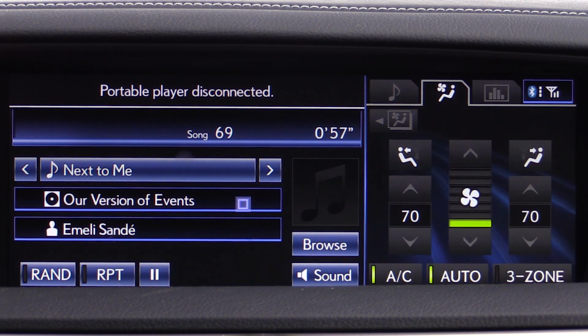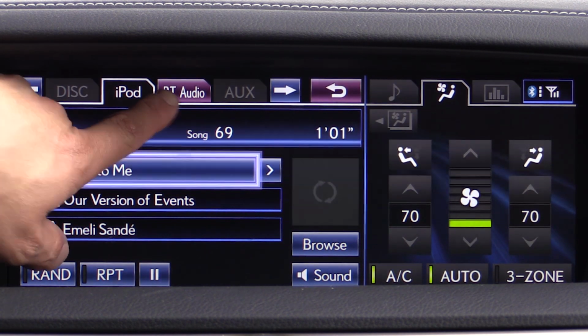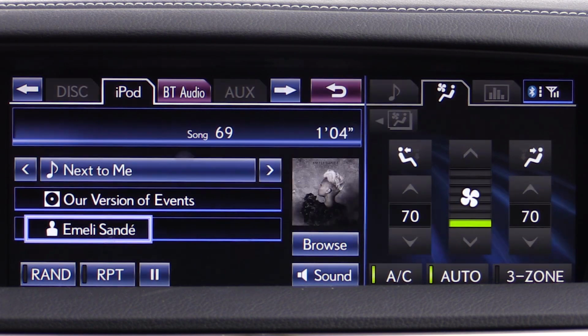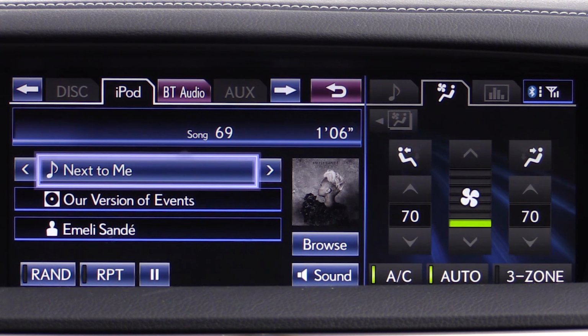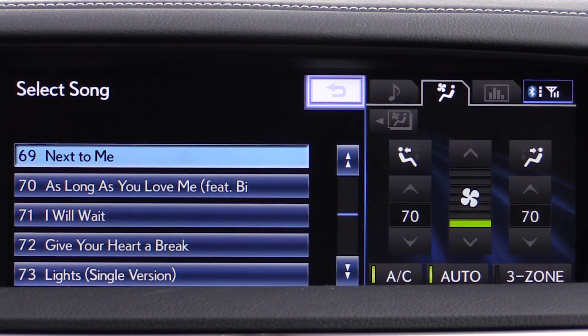Once this little message pops away, you'll see that right here we're on the iPod tab. We also have a Bluetooth audio tab. We have random and repeat over there. If we click right here, you can get the song listing for your current playlist.